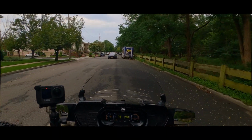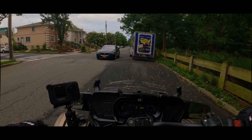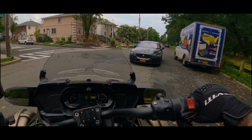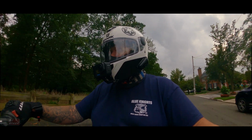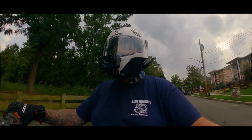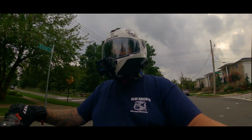Okay, which side of the road do you want to be on, asshole? Is anybody in this car? Oh, thank you. Hazard lights would have worked. Oh God, some people are so stupid. Alright, sorry about that. I lost my train of thought.